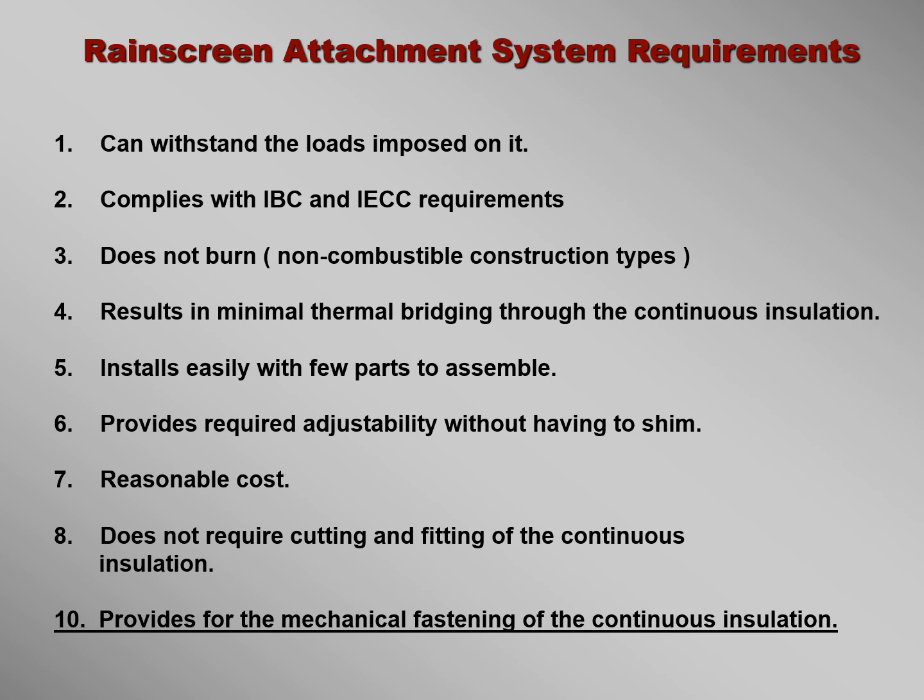They had to comply with IBC and IECC requirements. We didn't want ours to burn so that they could be used in non-combustible construction types. We wanted to result in minimal thermal bridging through the continuous insulation. We wanted to install easily with few parts to assemble. We wanted to provide the required adjustability within the bracket so as not to need shims to install the cladding system. We wanted the cost to be reasonable.